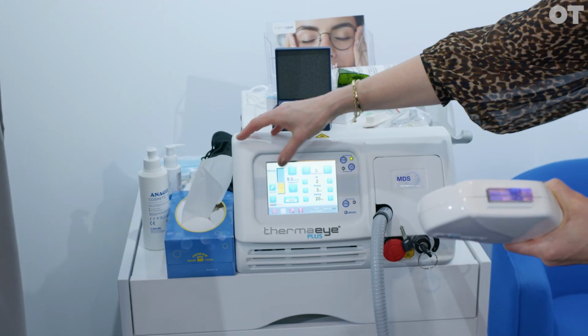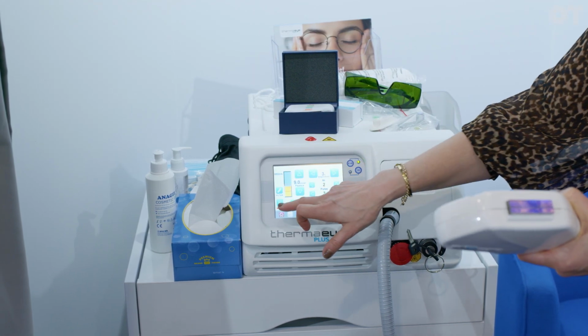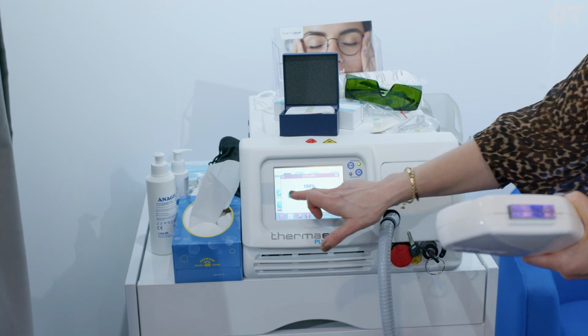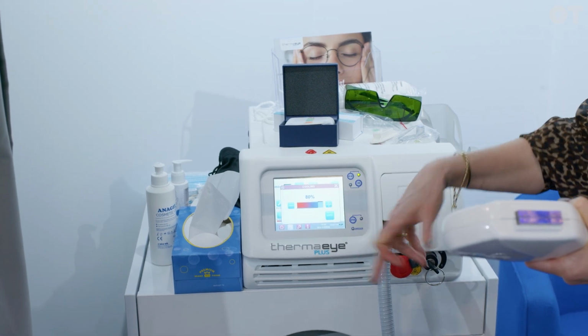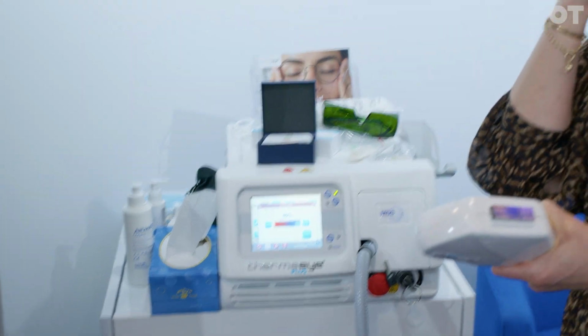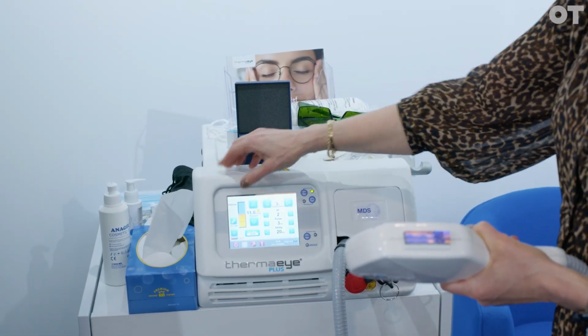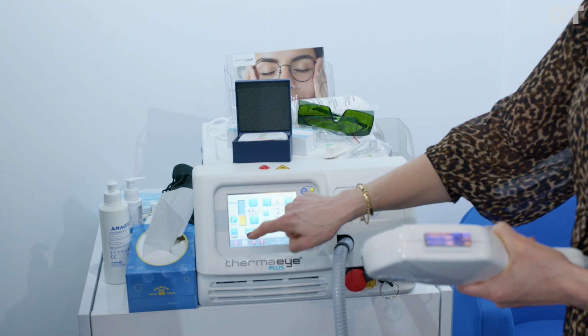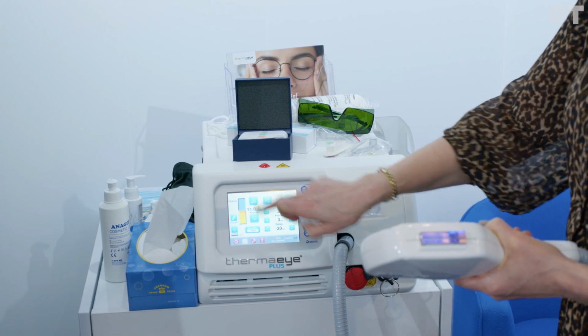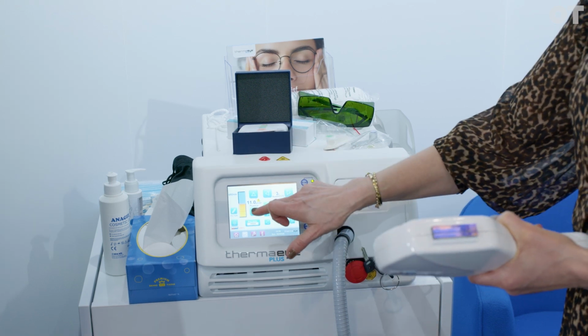The thing about the Thermaeye that I like so much is you have control of the filter that you use. You have control of the cooling system. So depending on what you're trying to do, certain skin conditions you want to heat the skin up, but for dry eye, you don't want to burn the patient, you don't want to make them uncomfortable, so you cool it back down again, okay? You also can go up and down in the energy that you're using. And if you have a look here, it gives you a guide. So if I go up here, it doesn't want me to go any higher because I can hurt the patient. So it helps you to go within the parameters.